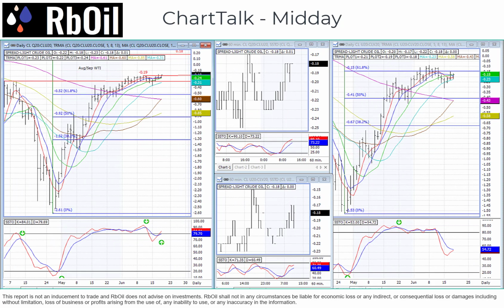And the front end TI AUGSEP pushing above -19 with a print at -18. If it can stay there, it looks like it's going to flirt with backwardation. By stay there, I mean push over. Both the hourly charts on the AUGSEP and the CEPOC are looking a little bit toppy, and the CEPOC has got more work to do. It's got to break above 18 and the 15.18 level to have some upside.